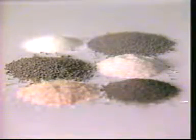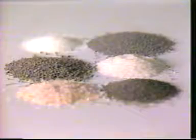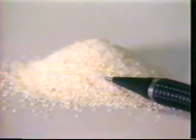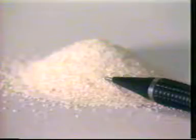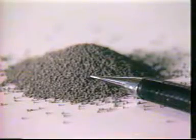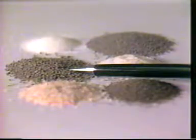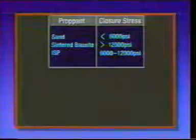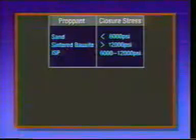The particles should have consistent density, high compressive strength, and should be insoluble and stable in reservoir fluids at reservoir conditions. The most commonly used fracturing proppant is sand, typically from northern Illinois or southwestern Texas. Next are the high-strength proppants, such as sintered bauxite, followed by intermediate-strength proppants, such as fused ceramic material. The selection of the proppant is based on the closure stress that will be exerted by the formation.